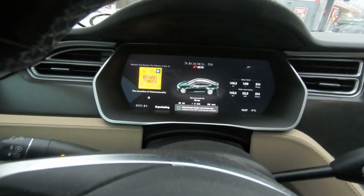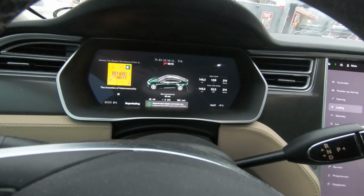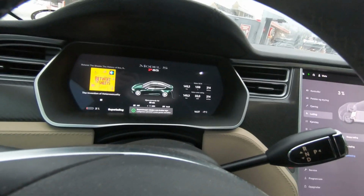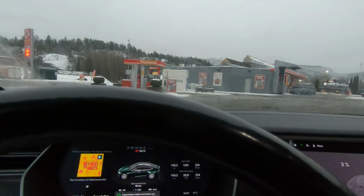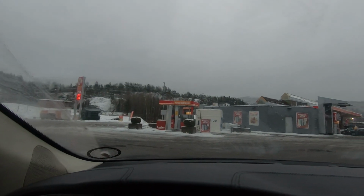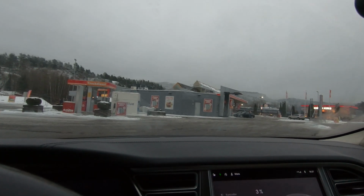That's where we are then. We arrived with 2%. Just started supercharging. So I turned the climate control back on. The charge port had frozen, so I had to use a tool and just give it a little bit of push, getting under it. And the road conditions are getting better.